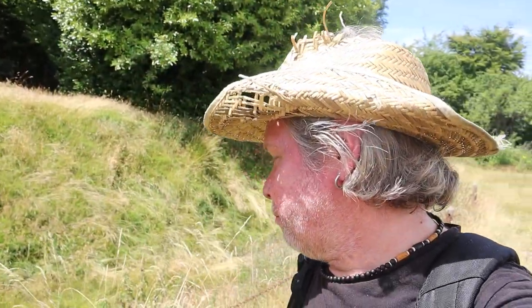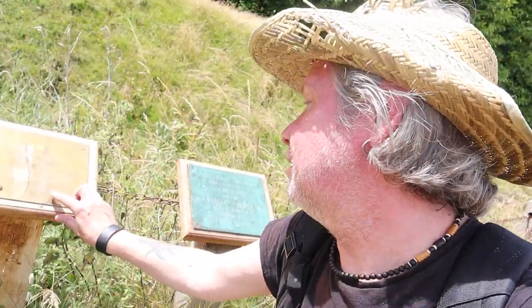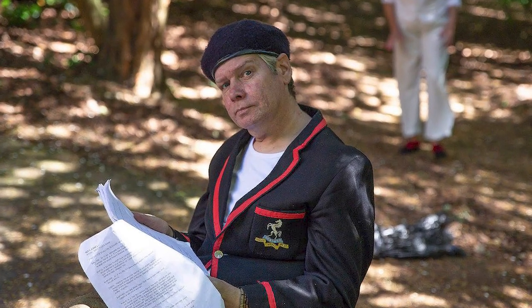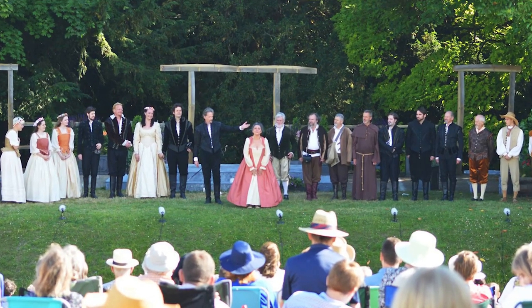So here we are, the rather overgrown Polesden Lacey Open Air Shakespeare Company's stage, the open air stage. With a nice plaque here that went up a couple of years ago, commemorating 70 years of Shakespeare performances, 1951 when we started, to 2021. Yeah, I did three: The Tempest, Much Ado About Nothing, and The Merry Wives of Windsor.